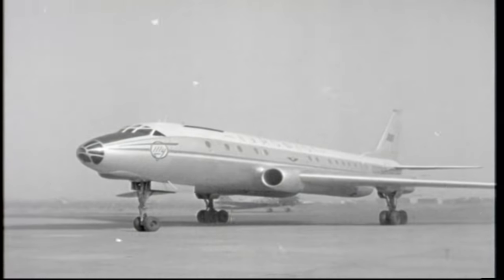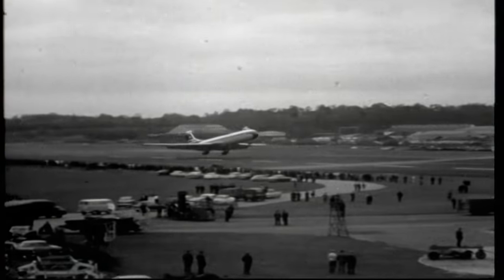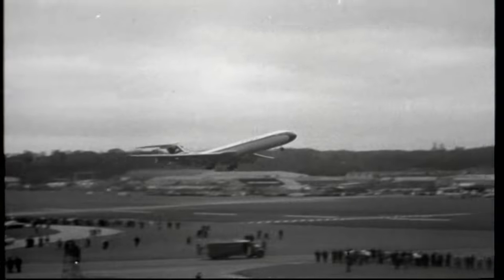Whittle's success put British aerospace at the forefront of the industry. American companies concentrated on piston-engined airliners, leaving the field free for the British to race ahead with jet technology.